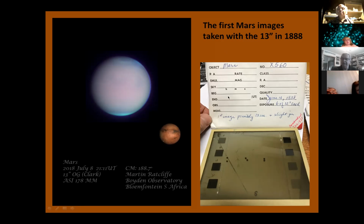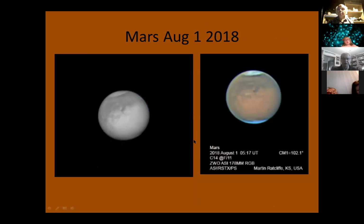So I had a week of being immersed in the history of Mars imaging, and then attempting my own Mars images here. And I just found that whole experience magical from the historical point of view. I then got home, and this was interesting. The night that I got home, it was an absolutely crystal clear night. The seeing was fantastic. So I got my 14-inch telescope pointed at Mars. This was an infrared image, much, much better than any of the images I got the previous week in South Africa.